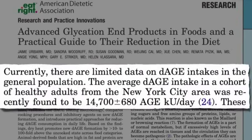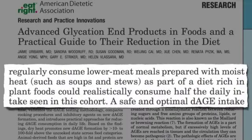Typical New Yorker gets about 15,000 units a day. What's a safe intake? No clue. But there are studies suggesting cutting one's intake in half may extend one's lifespan. How might one do that? Well, regularly consuming lower meat meals, prepared with moist heat, such as soups and stews, as part of a diet rich in plant foods, could realistically consume half.